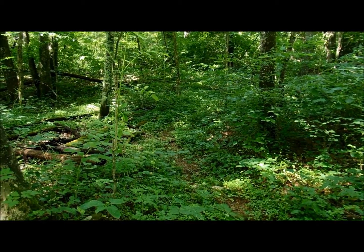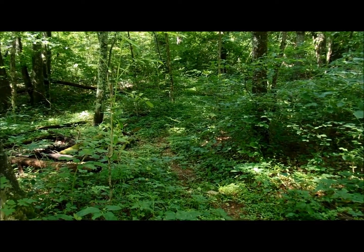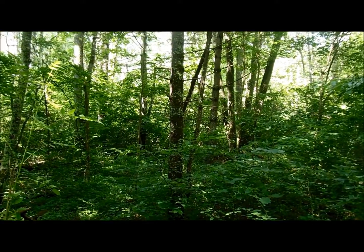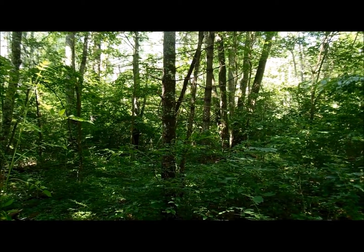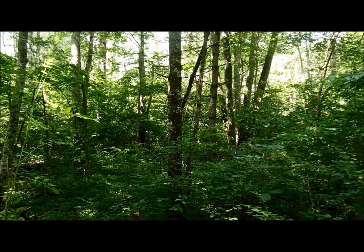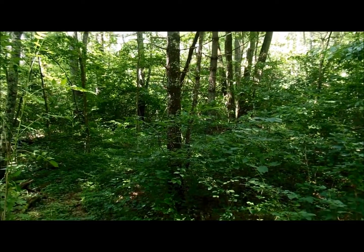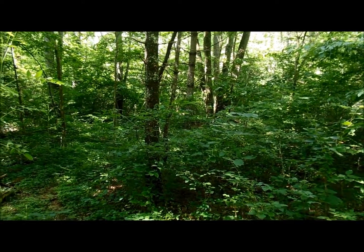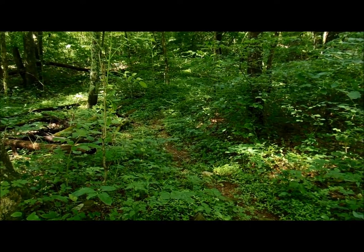Hopefully it won't be too bad. If it's too bad, I'll have to come back and go to plan B. But anyway, I'm going to head this way. There's a saddle in between two mountain peaks up here, maybe around, I don't know, 1900 feet elevation. And then down the other side of the saddle down to the Thornton River, which is where I'm headed. So we'll go this way to the left and we'll see what happens.